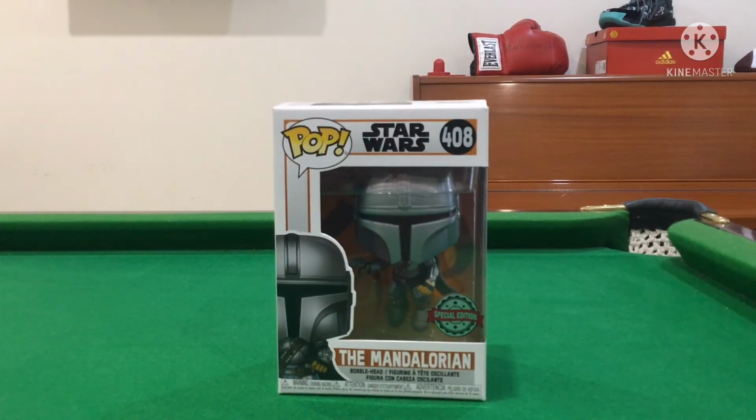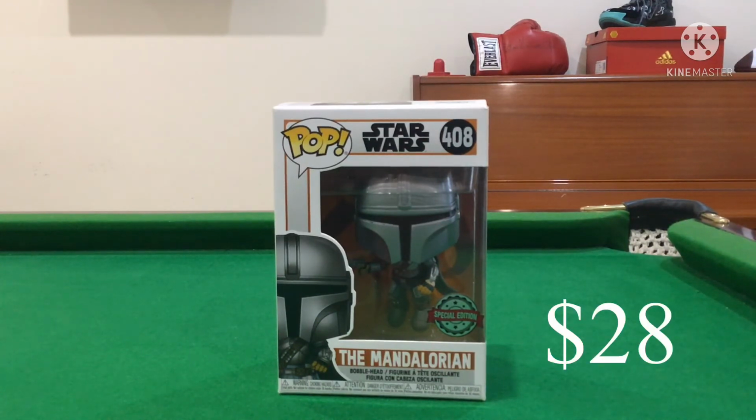The next pop vinyl is The Mandalorian. Cooper, what is the price? It's not just the basic stand. It's got great detail, making it look like it's flying. It's a special edition. I'll give it $28. The price is $28.